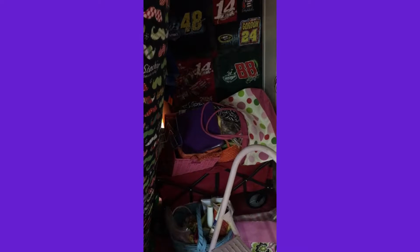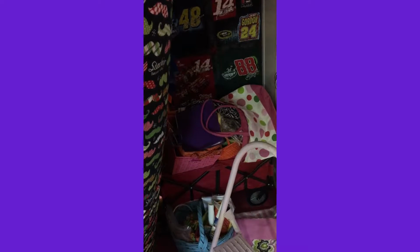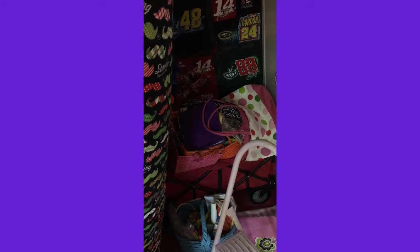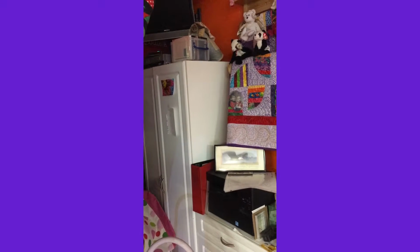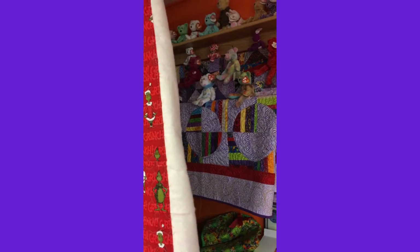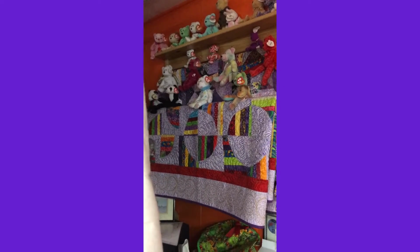Oh, confessions hurt. That's my little red wagon. It's one of my favorite tools, and that's still packed from the last time I had a sew-in with the Guild. It's hiding right now. It's going to get cleaned up soon. This is the little corner that's going to get revamped the first of the year. I do like my little Beanie Babies collection. I do like bears.